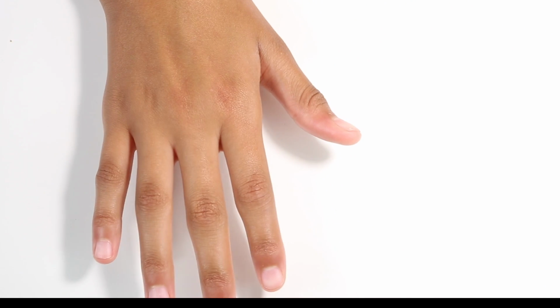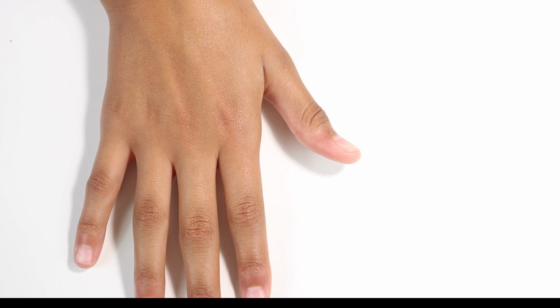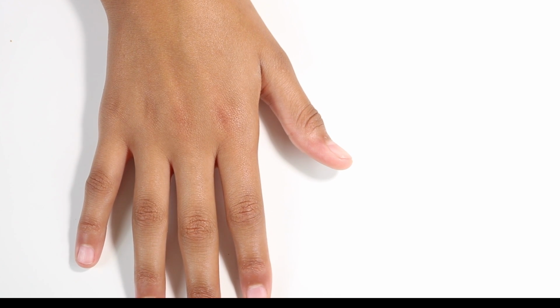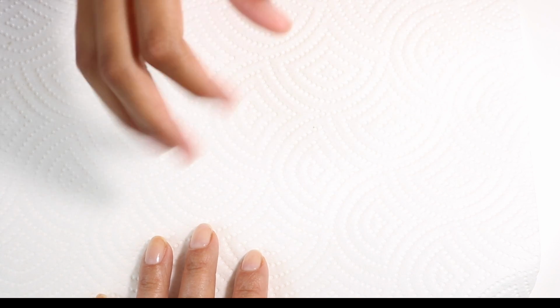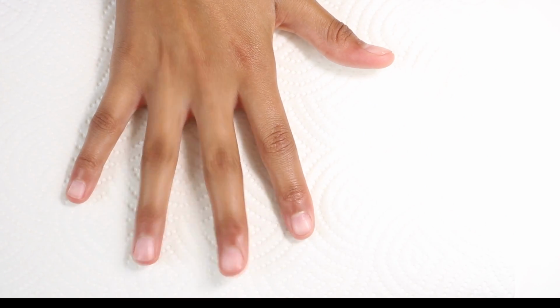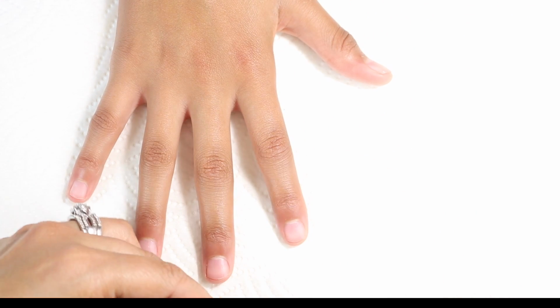What color do we want to go with first? The one that's in your hand. Oh, sorry, right. In your hand. So, I'm going to lay down some paper towel, and I'll be right back. Alright, now that we have our paper towel, we're just going to do one finger, because I think we'll be here forever if we do all the fingers. Which finger do you want? Your middle finger. My middle finger? Yeah. Yay. So we're going to start with Sally Hansen. Let's go with a little purple.